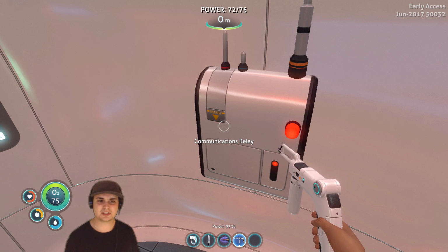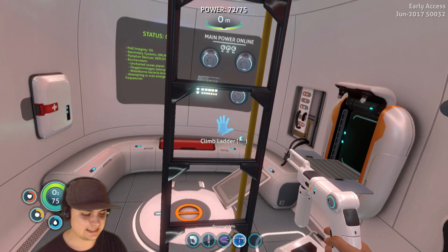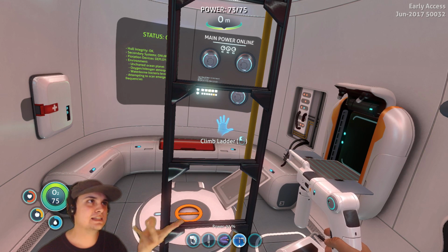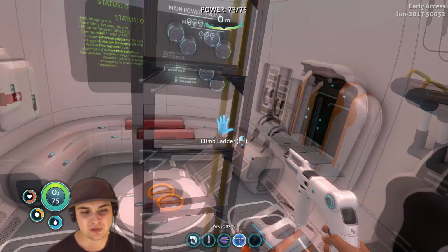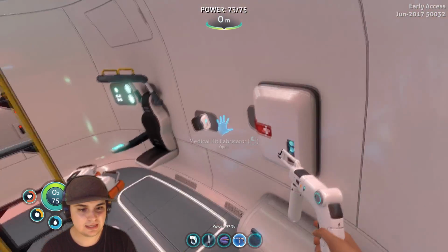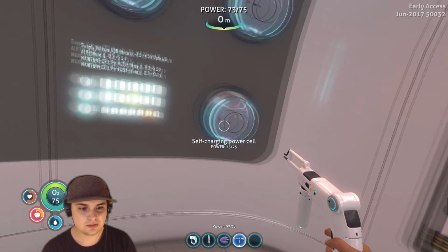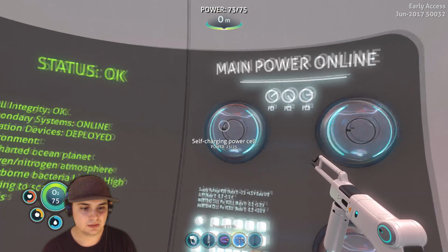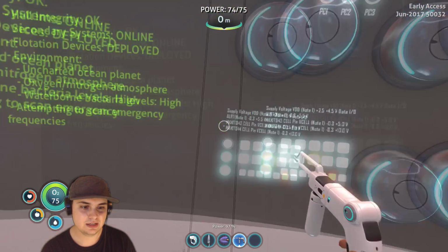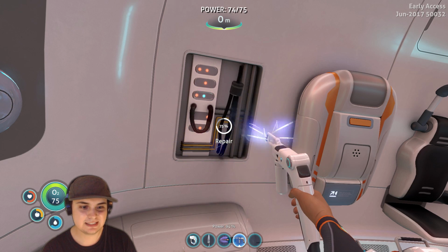In 9 hours, a rescue team should arrive? Technically, I've been playing game time 2 hours and something minutes. I don't know, 2.5 hours. So we still have 6.5 hours, but we're getting there. Okay, we're actually gonna be saved. Power ourselves, self-charging, cool. And hull integrity, okay. Everything's good. Repair this thing, I don't know what this is, but let's just repair it.